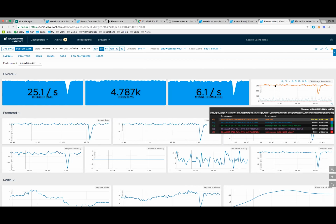Maybe MySQL is not the right component for this task. Maybe we should be using a different kind of data tier. Is Mongo the right one? But it allows us to understand this quickly and see where we need to go.